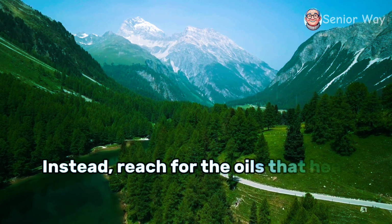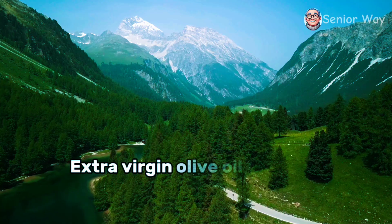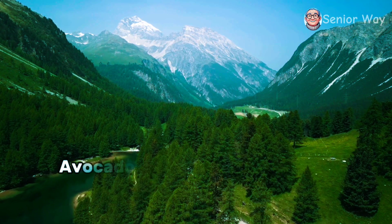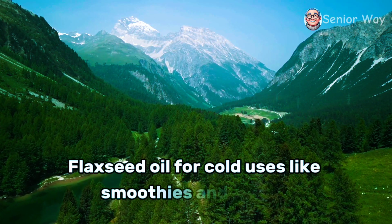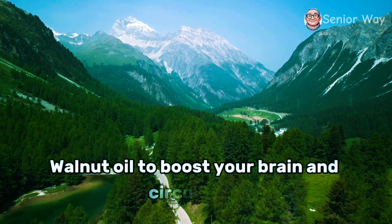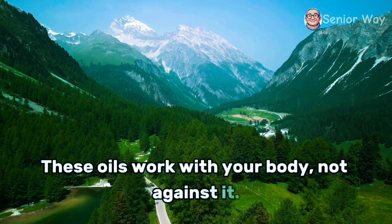Instead, reach for the oils that heal instead of harm. Extra virgin olive oil for daily cooking and drizzling. Avocado oil for frying and high-heat meals. Flaxseed oil for cold uses like smoothies and yogurt. Walnut oil to boost your brain and circulation. These oils work with your body, not against it.